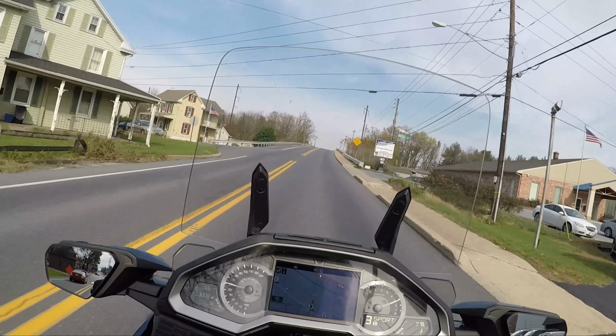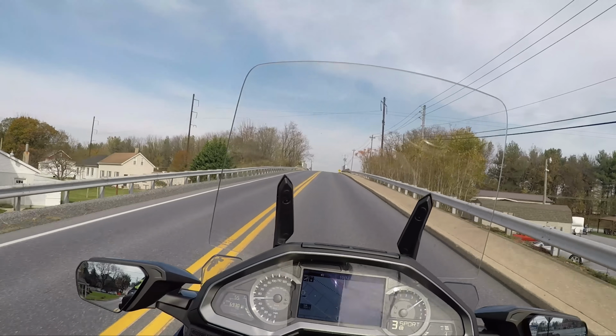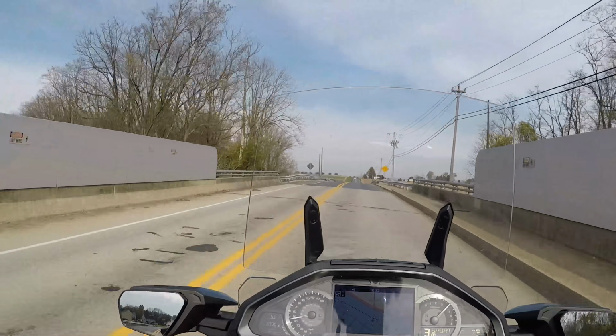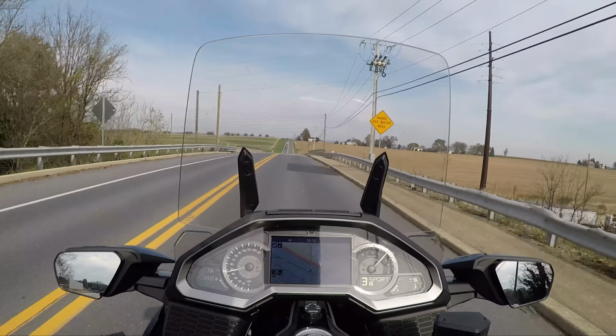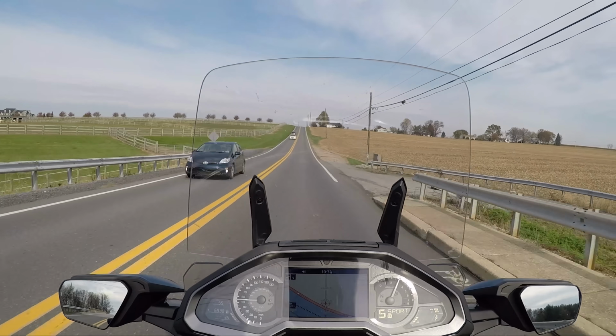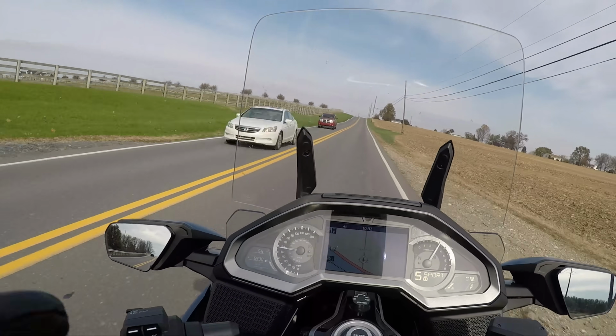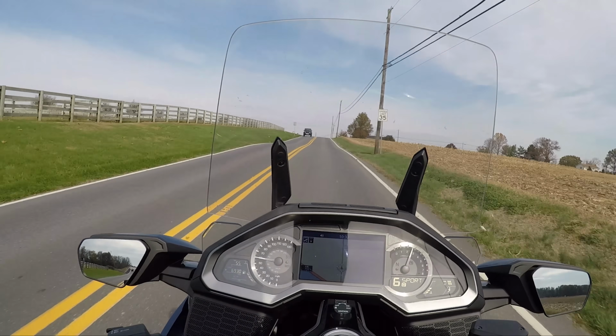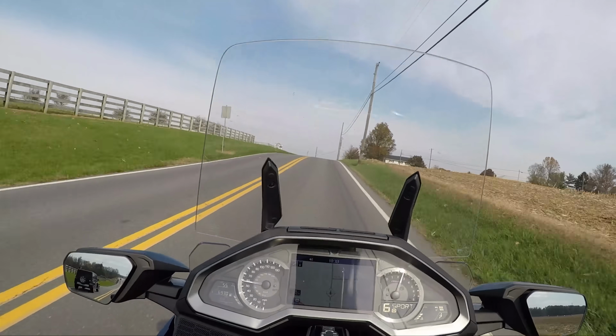I mean, the shifting is so lightning fast. I cannot shift that fast. I'm pretty good, but I can't shift that fast. I'm focusing on other stuff. It's so lightning fast. I think I can get this thing in a 0 to 60 faster than 3 seconds. I think I can get a sub 3 0 to 60 on this bike, and I'm gonna show you guys up here in a little bit.